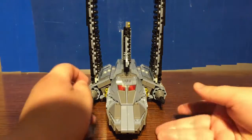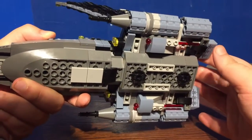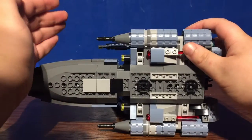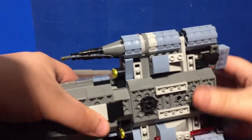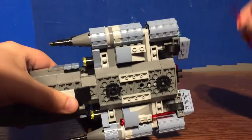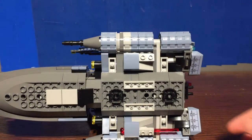Another feature I wanted to mention about the shuttle is that on the bottom there are some spring-loaded shooters. To fire those, you just basically press down on them and they shoot out. Personally, I figure these are quite easy to trip if you're picking it up, so I don't like them. I am not going to be displaying them with them inside, so it's up to you. Just a fun thing I forgot to mention.